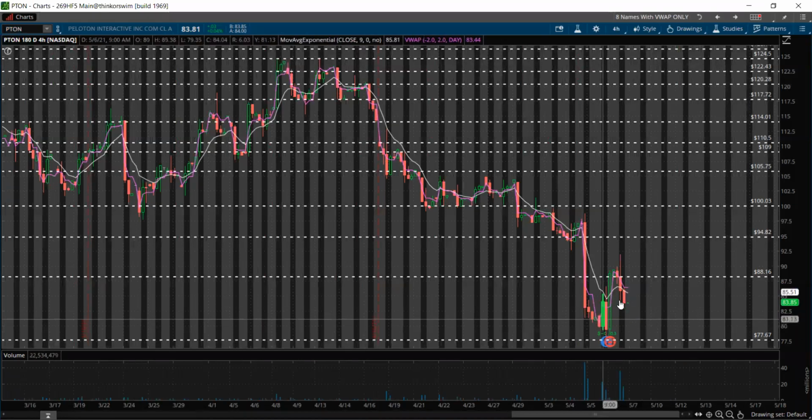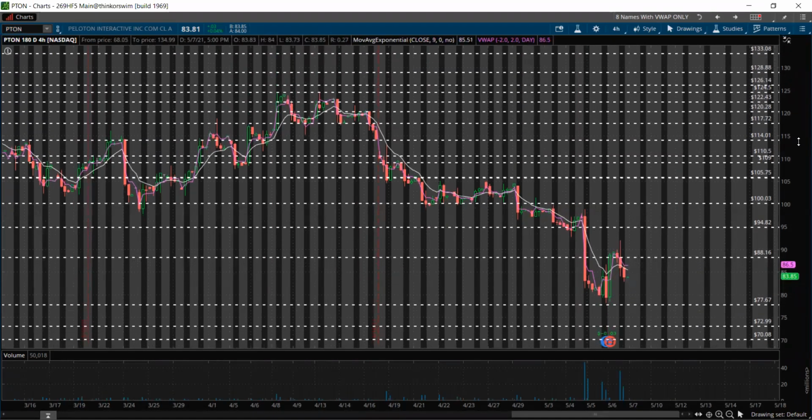Also, we did receive a little bit of a bounce here the next day, not strong enough to break over that 88 area. Again, we are in a downtrend, and this is one of those names where I am looking at the 77.50 area. If that were to break, 73 and 70 would be my take profit areas to the downside. To the upside, I personally like to see it over 95.